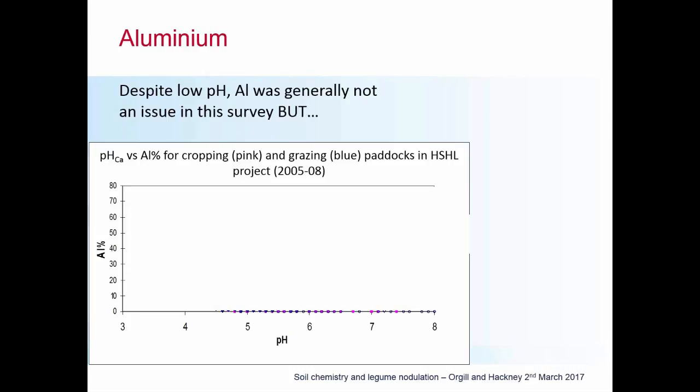So despite the low pH values in the Central West survey, aluminium was generally not necessarily an issue. And I guess there's a couple of key reasons for that. First of all, we have to think about where aluminium comes from in the soil. So just because the soil is acidic, it doesn't necessarily mean that the aluminium is going to come into solution if it's got a low clay content or if the type of clays in the soil perhaps aren't high in those aluminium hydroxide, which is where the aluminium comes from. But as a general rule, as soon as we start to look at low soil pHs, we start to see an increase in aluminium percentage.